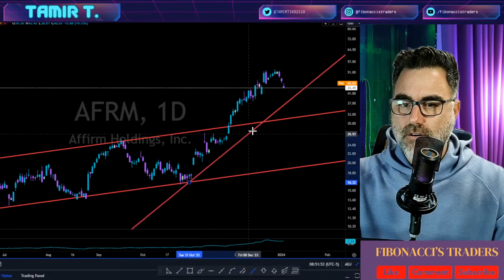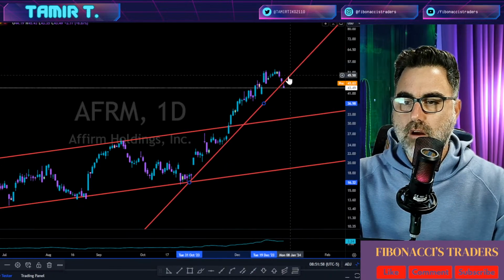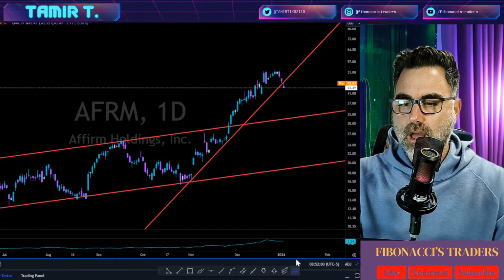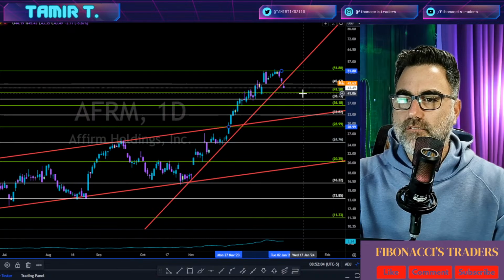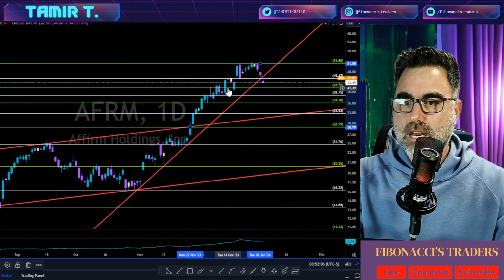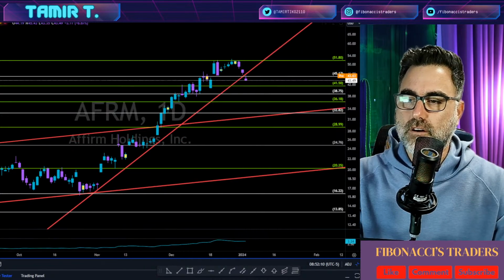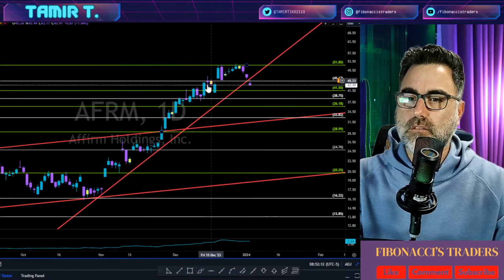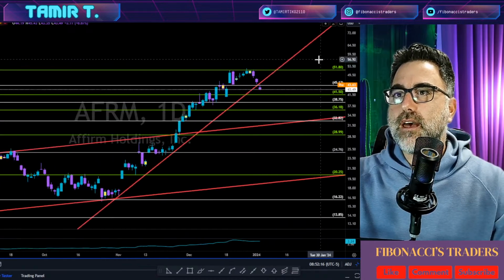Now, AFRM had a very steep uptrend, now broke this uptrend. Now you can take Fibonacci 41.50. In my opinion, below 41.50, I would get out from this long position and wait for the next bounce up. What else do we have?